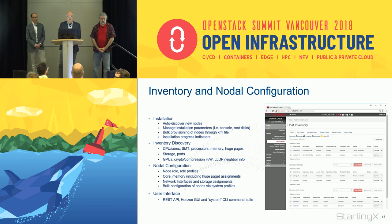We do full inventory discovery of the hardware: CPUs, memory, storage, and specialized devices such as GPUs and crypto devices, and provide APIs to configure the nodes themselves. So what role the node is going to play and some of the profiles associated with that. And we also have the framework to be able to bulk deploy the configuration via system profiles. And this is all available via REST API. We also expose it on the Ryzen GUI and a system CLI.